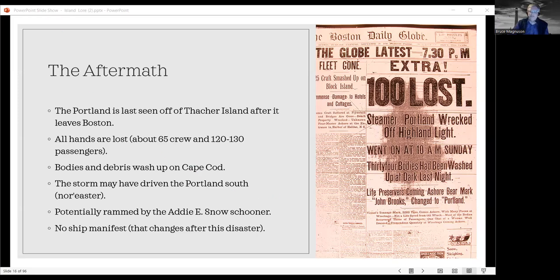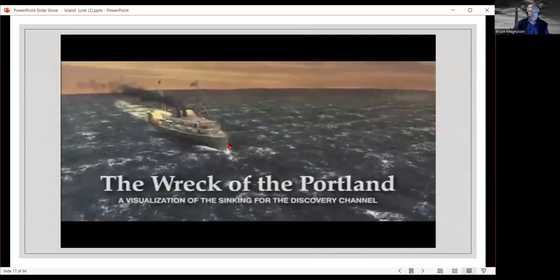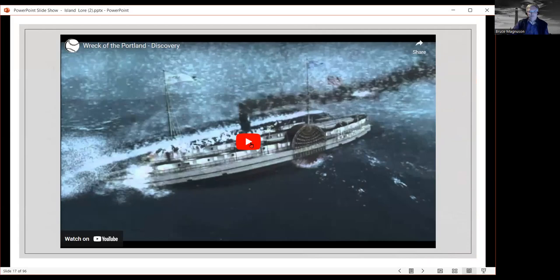And our friends at the Discovery Channel have done a little mock-up of what it might have been like for the Portland to actually be overcome by the weather and sink.